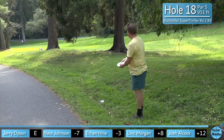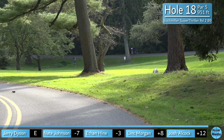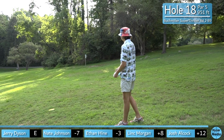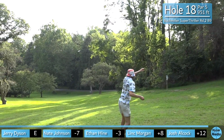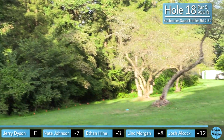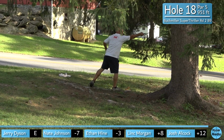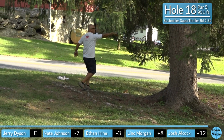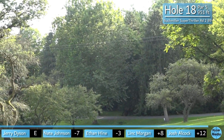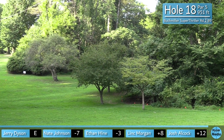Nice little chip up there from Josh. Jerry just unfortunately catches that tree as he was trying to get down to the corner. Looking like a walk in the park for you here, just to get down around the corner. Just a big hyzer. I left it a little inside, but it does sneak through, so that should be about 120 feet to the basket. And Linc just leaves this one inside, but fortunately is able to stay in bounds.